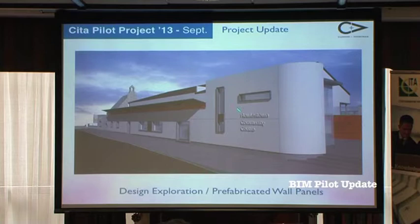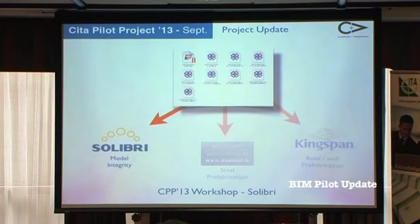And then, of course, it's an architectural consideration. Prefabrication is all well and good. You have a pre-finished product, factory settings. It's fantastic, we architects love it, but you have to consider the joints and all the rest. So if you design it with that kind of prefabrication in mind, it's good to do it at a very early design stage. So we sent all our files to Salibri to check for model integrity.